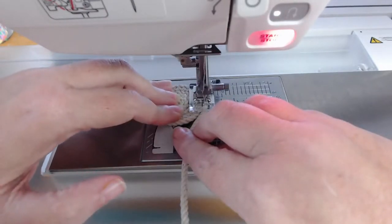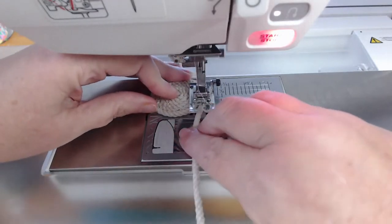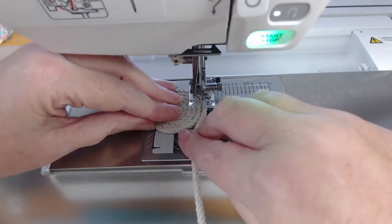Isn't it amazing the things that we forget when we're doing sewing and we start to get involved in what we're doing? Like half a millimetre.